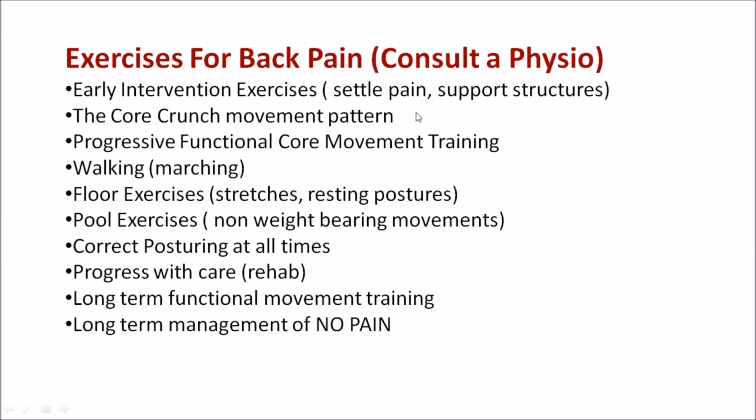The absolute first priority is the core crunch movement pattern, and I'll go through that in detail because it is really important that you leave this little seminar being able to do that. We then move on to progressive functional core movement training. I'll explain that in more detail.